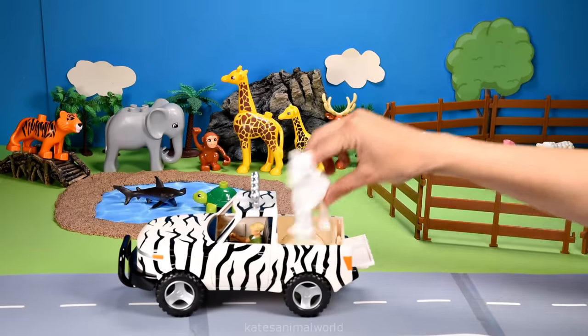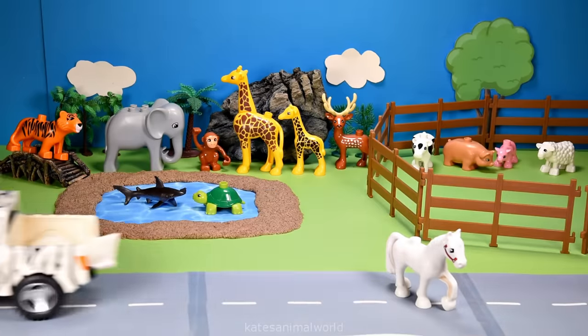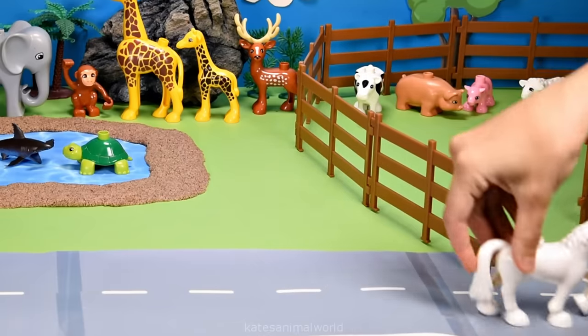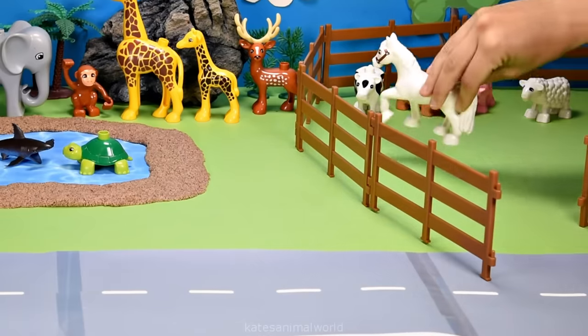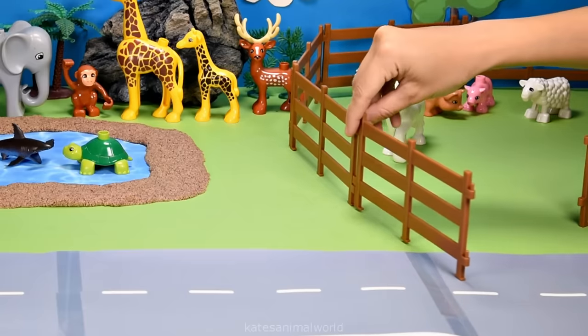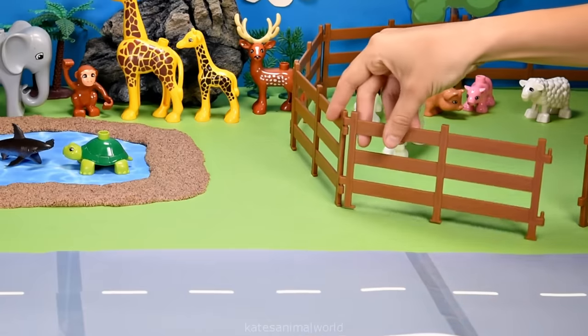Oh, the car's here. Who's that in the back? It's a white horse. Did you know horses make a neigh noise to communicate? It sounds like this. Neigh. Don't forget to close the gate.